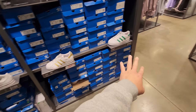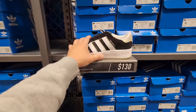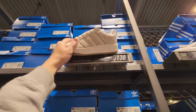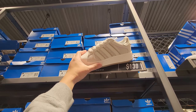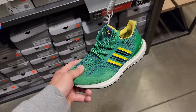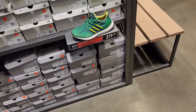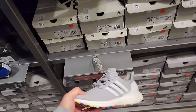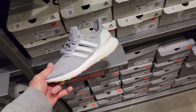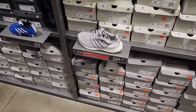Yeah, they do have Superstars. It is 50% off some, not others. $60 for that one, all white going for $100. Got these platform ones right here, going for $130. Suede ones right here, pretty nice. But yeah, this is another platform. Grade schools right here. But yeah, look at this, $80, another 50% off. It only goes up to size 6. I think the conversion for Adidas is one size up. One size up, like the men's and women's conversion, or grade school to women's conversion. $90 for these, so these are $45.